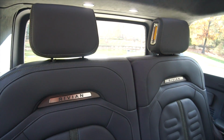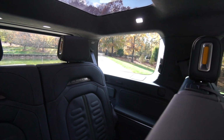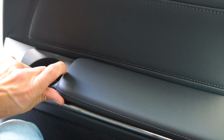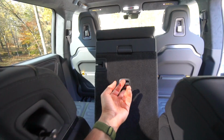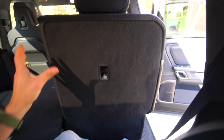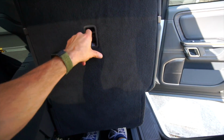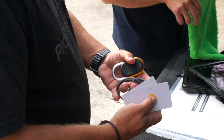The third row of seats were surprisingly nice, and even though some automakers skimp on features or quality in the third row, Rivian seats were comfortable, spacious, and offered dedicated USB power ports, the ability to drop down the middle seat in the second row for more room, and you'll also find AC vents that automatically activate when a person is detected in the back. And both third row seats do offer child seat latches.